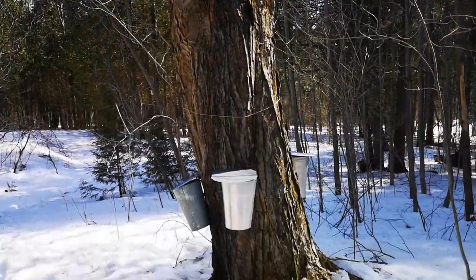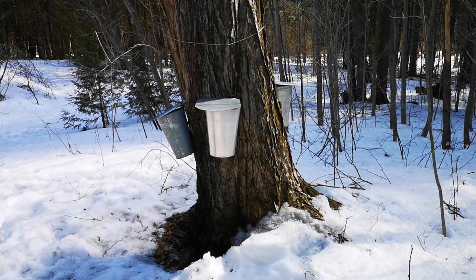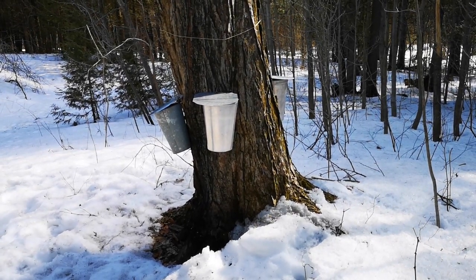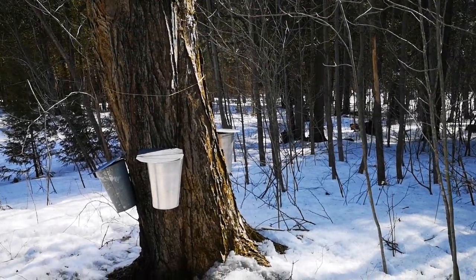And the other ones will take that sap too, because it's still good. And it mixes really well. It adds flavor and characteristics to our syrup. So anyway, all that to say, this is tree number 7, and we're moving on to tree number 8, which is just around the corner.